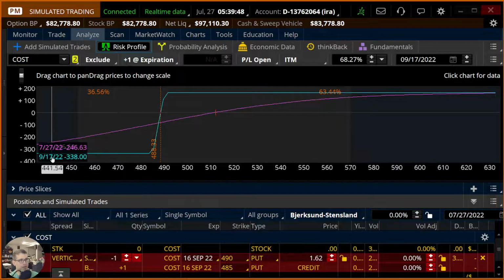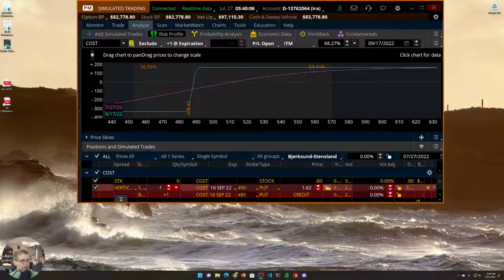That's 9/17. We got our price slice set at break even for expiration, giving us a 63% probability of profit at expiration. And of course, what is our max loss? That's something that we always want to know going into our trades. So let me go ahead and leave full screen. Yeah, so we can show you what that is.